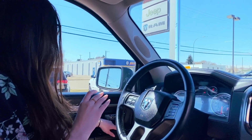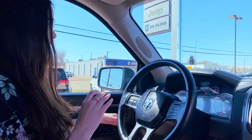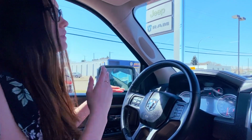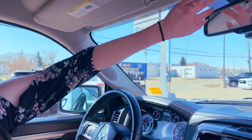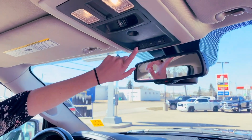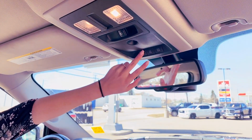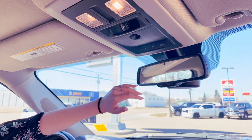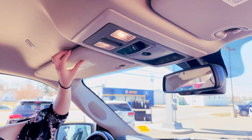This one does have your flip-in mirrors, so you're going to push a button, and they are going to flip in and out for you. Coming up a little bit higher, this one does have your universal garage door opener. So what that means is that you can hook up these buttons to open 3 different garage doors, and that way you're not going to have to carry around a whole bunch of garage door remotes. It kind of saves you some clutter up here. But now we're going to check out the back.